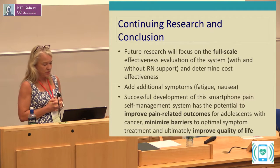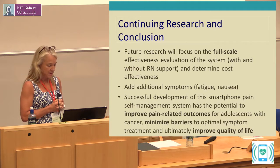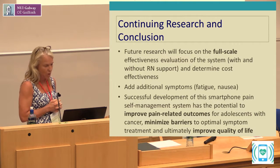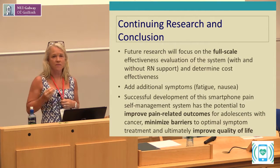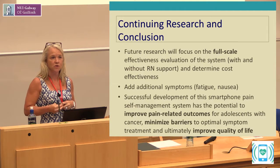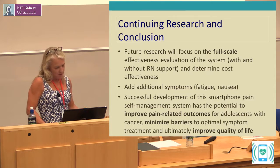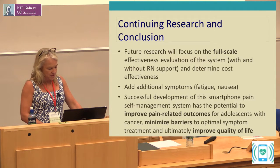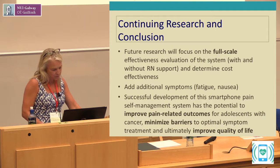So in terms of future research, we're looking at doing a full-scale study to evaluate the app with and without the RN support. And if we're going to keep the RN support in there, I think we need to look at the cost effectiveness of these interventions, in terms of whether that support reduces ER visits, etc. We are looking at adding other symptoms to the app, such as fatigue and nausea, and again, that was feedback from the young people.